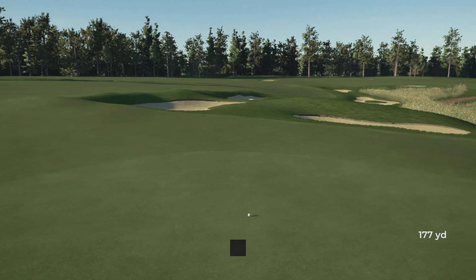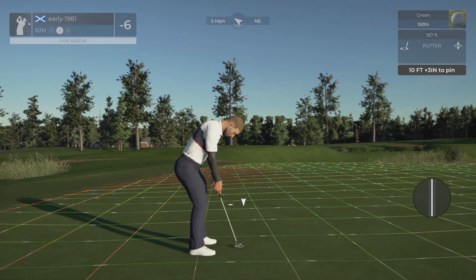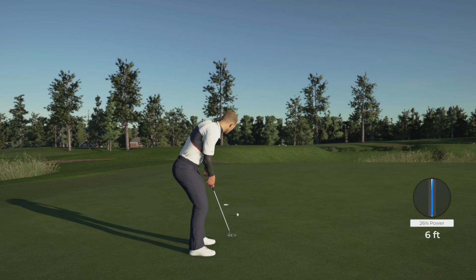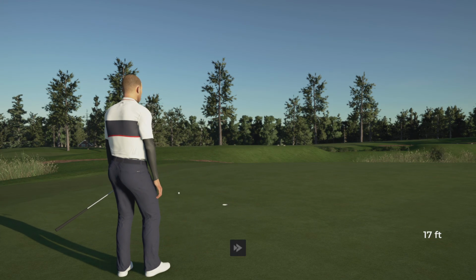It's trying its best and that has worked out really, really well. It's left me a 10-foot putt for birdie. Slightly downhill. This should turn from right to left. That should start to turn. Wow, that didn't really turn whatsoever. You could argue that I played it too firm.